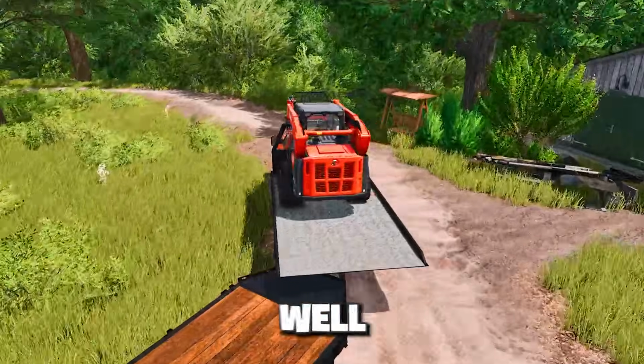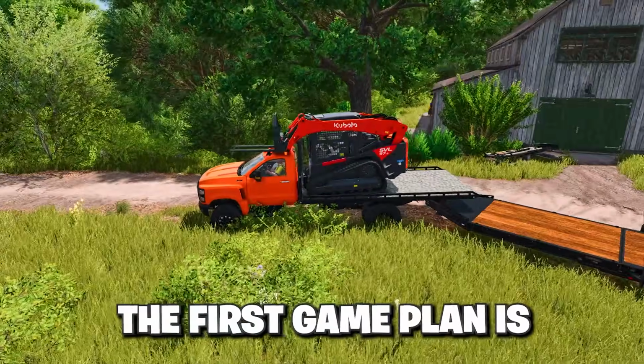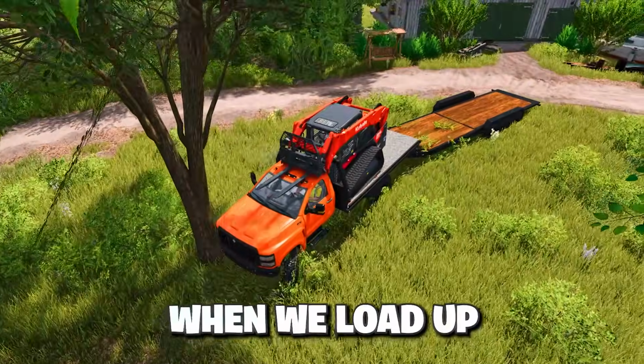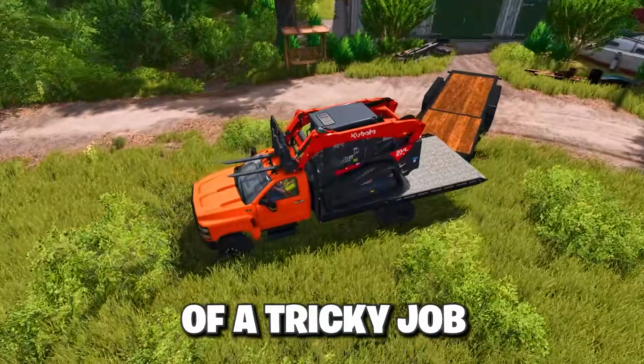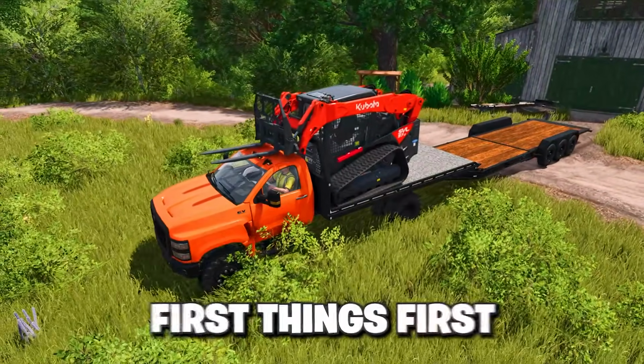Look at this. Okay, well, there might be people watching, guys, or they might have trail cams. So let's get to work here. The first game plan is we need to get the trailer backed up in this direction. That way when we load up the truck, it's easy. It's gonna be a little bit of a tricky job. Remember that. This truck's got a dead battery most likely. We'll try and start it, but first things first.